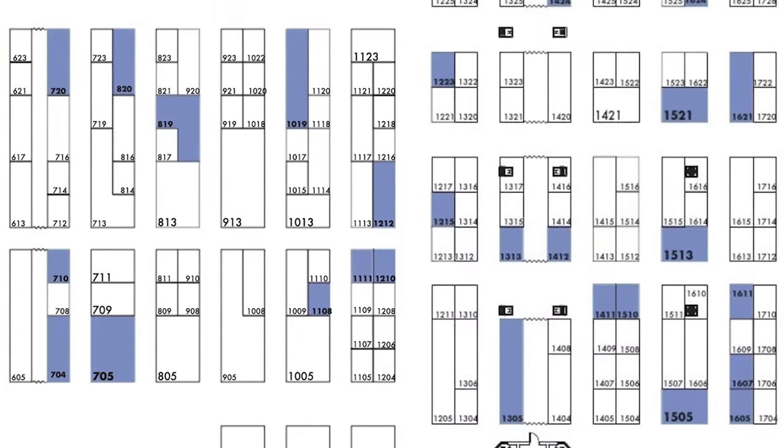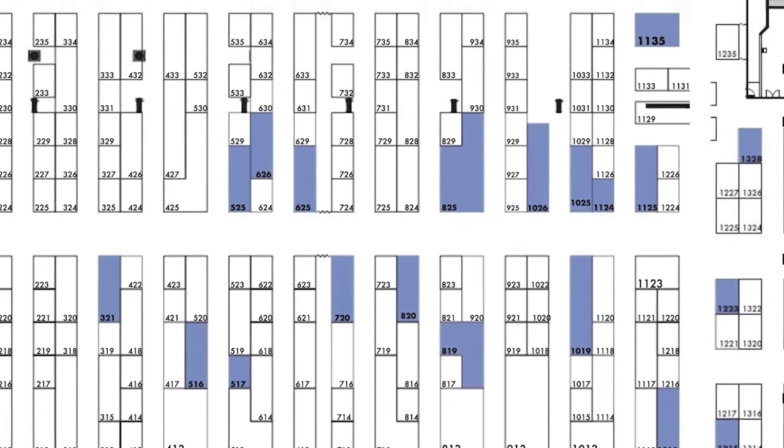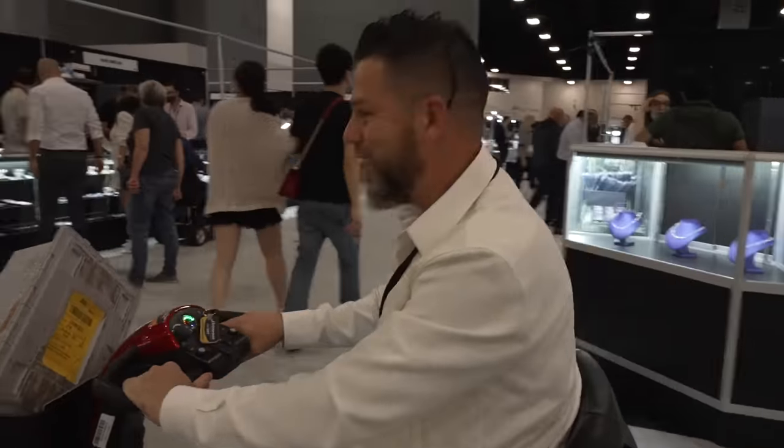Shows are humongous. If you were to walk from one end to another, it would take you in excess of 20 minutes to get back to your booth. So therefore, the solution was to scoot around. They see me rolling. And those things are fast.